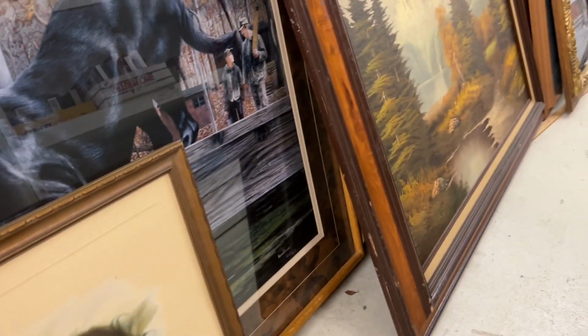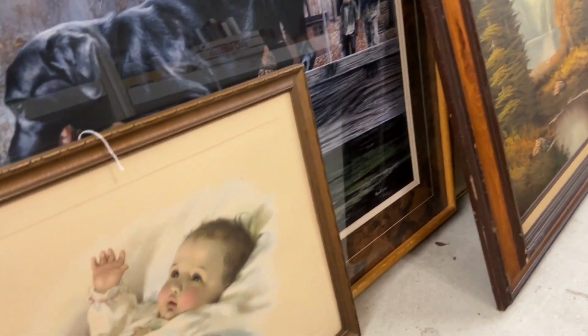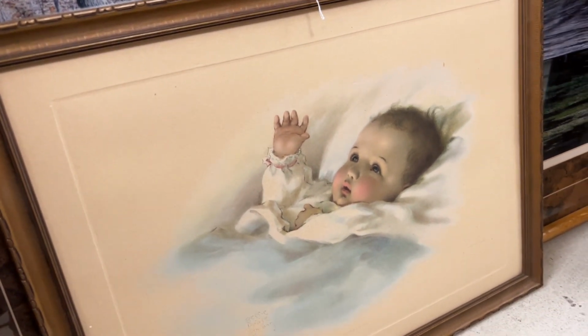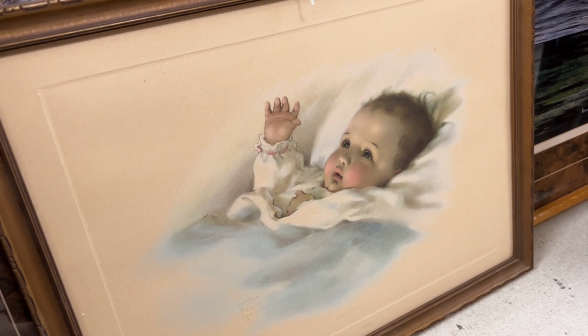There's always so much art here. That actually was here last time and I took a picture of it. This doesn't have glass on it, but it's like 3-dimensional right here. I don't know why, it's just so cute. And it's only $10.